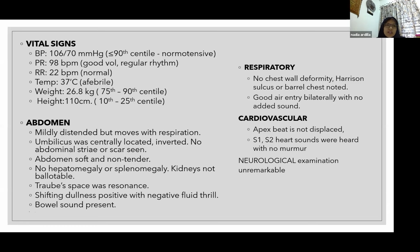Moving on to abdominal examination, her abdomen was mildly distended, but it moved with respiration. Her umbilicus was centrally located and inverted, no abdominal striae or scar seen. On palpation, the abdomen was soft and non-tender, no hepatomegaly or splenomegaly palpable, and kidneys also not palpable. The percussion note was resonant. However, there's a positive shifting dullness but negative fluid thrill and bowel sound present. Respiratory examination is unremarkable, no chest wall deformity, no intercostal recession noted, and good air entry bilaterally with no added sound. Cardiovascular revealed that the apex beat is not displaced, S1, S2 heard with no additional murmur, and neurological examination was unremarkable. It's intact.